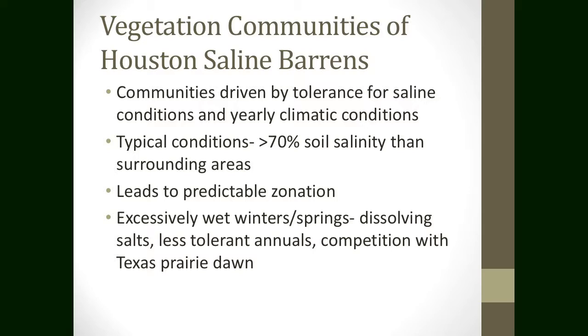All right, so these are totally driven by saline conditions. Stephen Benigno, he's also an expert on Texas Prairie Dawn, that guy right there in the Houston shirt, has done some soil tests, and these areas have roughly 70% more saline concentration than the surrounding areas. So it's quite a bit higher. It makes sense why we're seeing this dramatic shift in vegetation compared to the areas immediately adjacent.